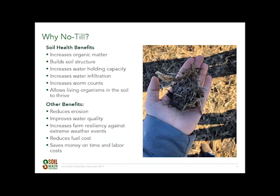Some other benefits that I feel are really important to producers is that it helps increase your farm resiliency against extreme weather events. So as I described before, with water holding capacity and the ability to infiltrate more water, we can have better resiliency against extreme weather events like droughts and floods. And that is something that I think is really important, especially these past couple of years that we've been seeing extreme weather events. If we can have soils that can hold on to more water during droughts and can infiltrate more water during floods, that's really beneficial.